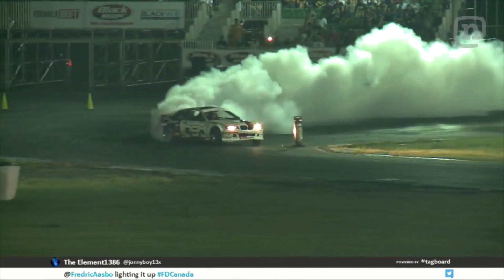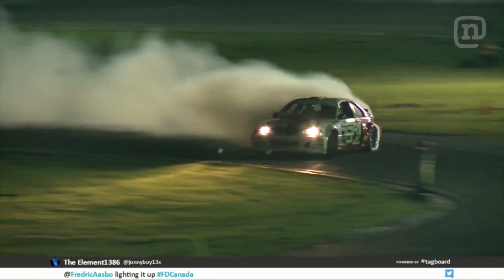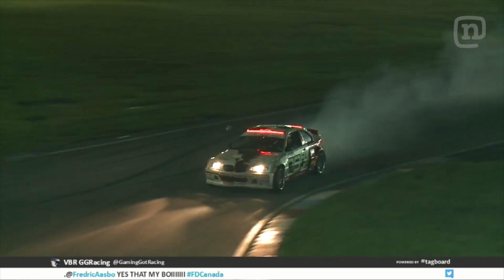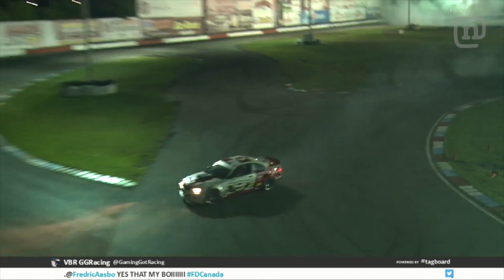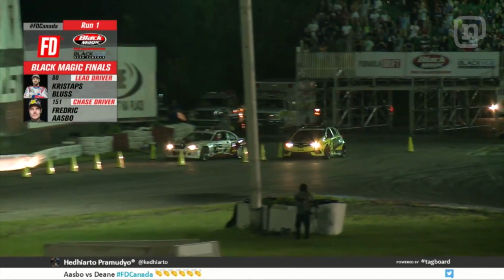Right. We've got Ryan Turk that was still in competition until the grade 8. Odie Bachus went out late, so it looks like the championship is going to be a Frederick Osbo, James Dean hunt. Christoph Blush and his first in FD history. Here we go, let's send it.